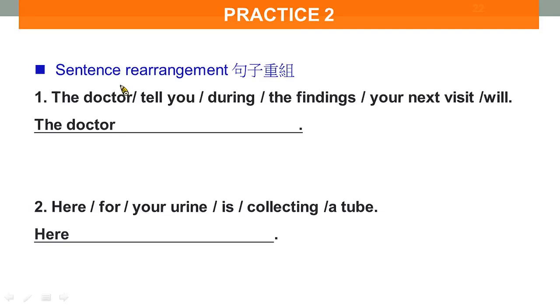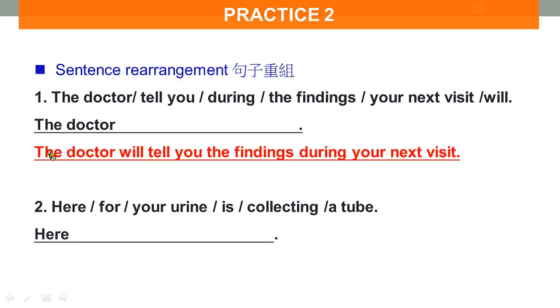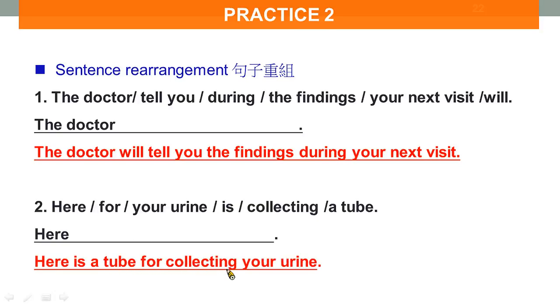Practice 2. Sentence rearrangement. Please put these sentences in correct order. Number 1. The doctor will tell you the findings during your next visit. The doctor will tell you the findings during your next visit. Number 2. Here is a tube for collecting your urine. Here is a tube for collecting your urine.